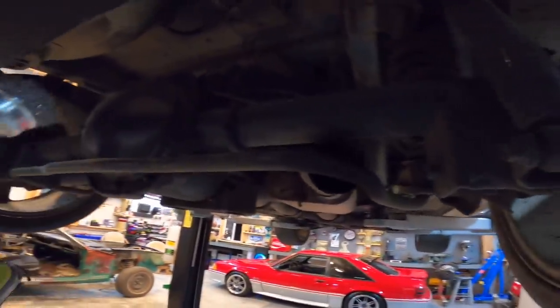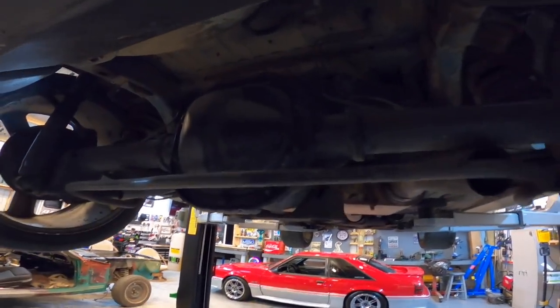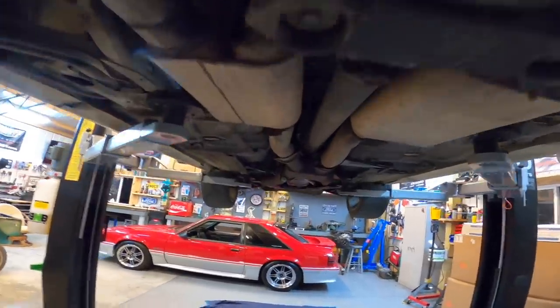This car has all factory control arms. You're not gonna be able to see it, but those things are a little dry rotted. As to be expected, it's all factory, so that would be a really good upgrade. Go ahead and do that at some point, but for right now we're not too concerned about that. Overall though, the car looks pretty good under here.